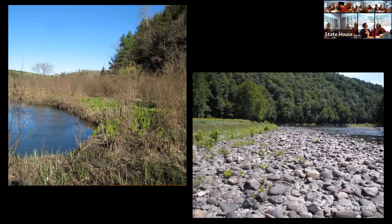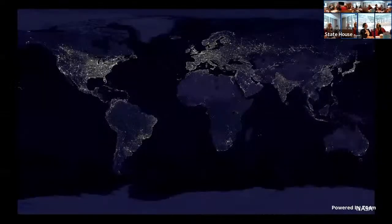West River, upstream from Brattleboro. So there's a lot of diversity in Vermont, and that was my point in showing those. It's at the natural community level, it's at the bedrock level, it's at the superficial geology level, and I didn't even start to talk about species. And we have thousands, tens of thousands of species in the state.